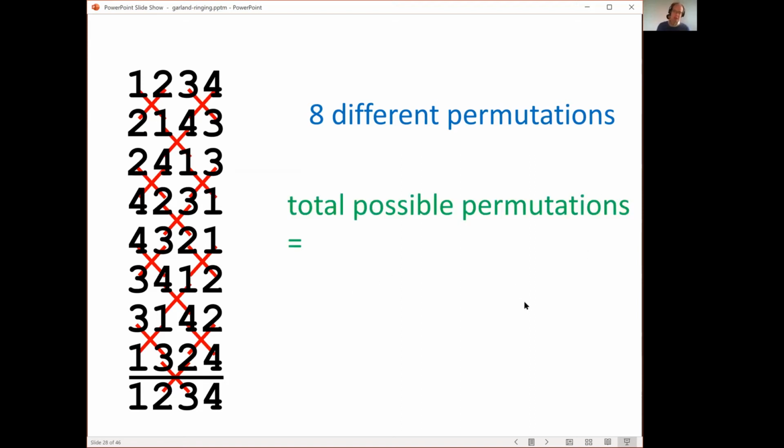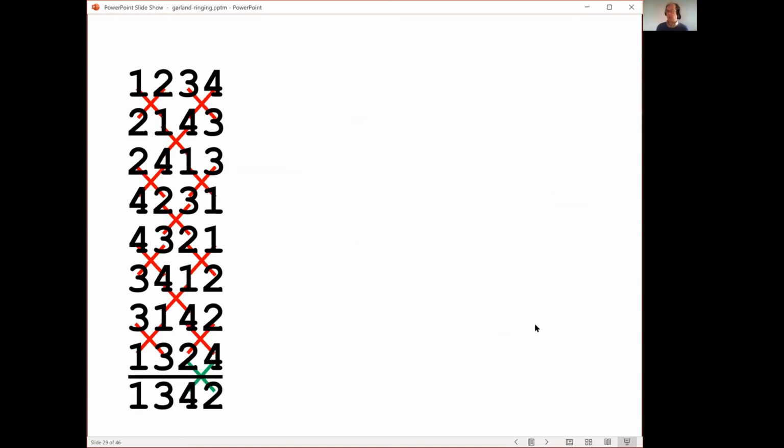But of course, how many possible permutations are there with 4 objects? There are 4 factorial, which is 24. So this is not all of them. One thing that early bell ringers decided would be a fun thing to do is try to ring every possible order. So here's a way you could do that.